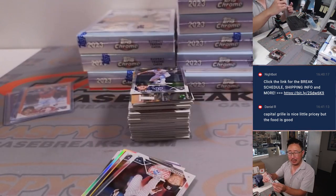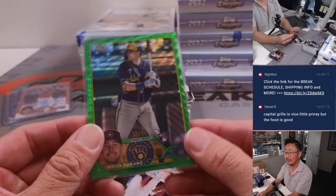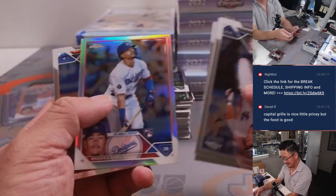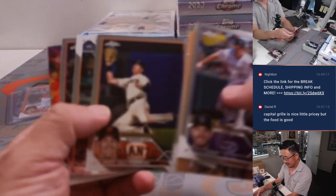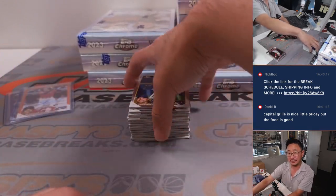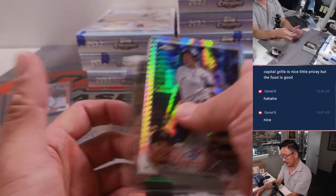Yeah, the Capitol Grill did end up being a little pricey. There's rice touring to $99. We didn't have to pay for it though. We were taken out to dinner by a business associate. It was very nice of him. Carmine's, yeah, that was pretty good. Where else?